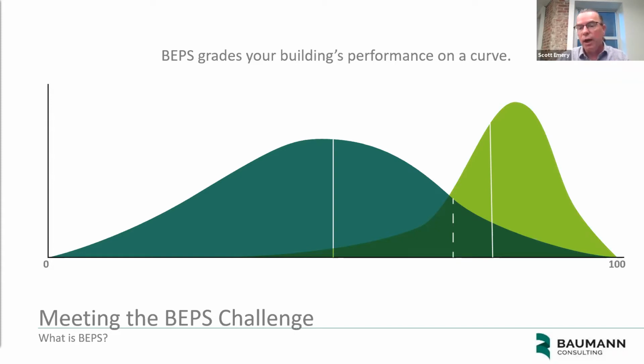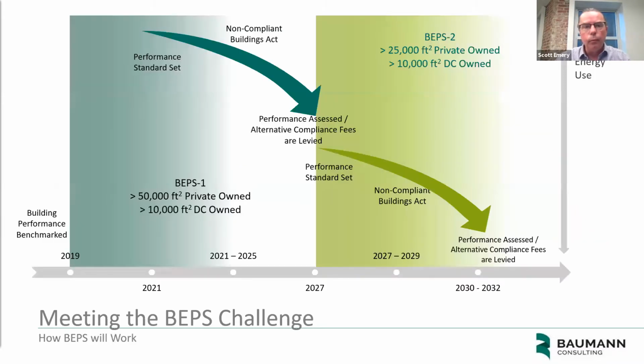We've done some analysis at Baumann, and we expect that over time very few buildings will avoid having to do something to comply in the future, meaning there's going to be a need for a vast majority of the buildings in the city to improve their energy performance. So the important thing to know here is that it's a standard that's set based on the median performance of buildings. It's reset every 6 years, and the policy is going to drive energy performance up across the city. Move to the next slide, Ajit.